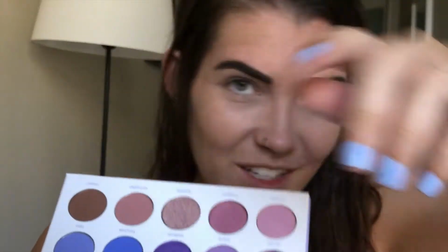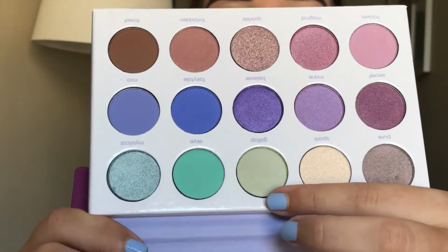But, oh guys, my nails are done, so they won't look as janky as they normally do. So I think what I want to do is, let's be crazy, take Gallop, which is a matte, really faint green, on a big Deluxe Crease Brush from Real Techniques. And I'm just going to throw that in my crease and let's see what happens.